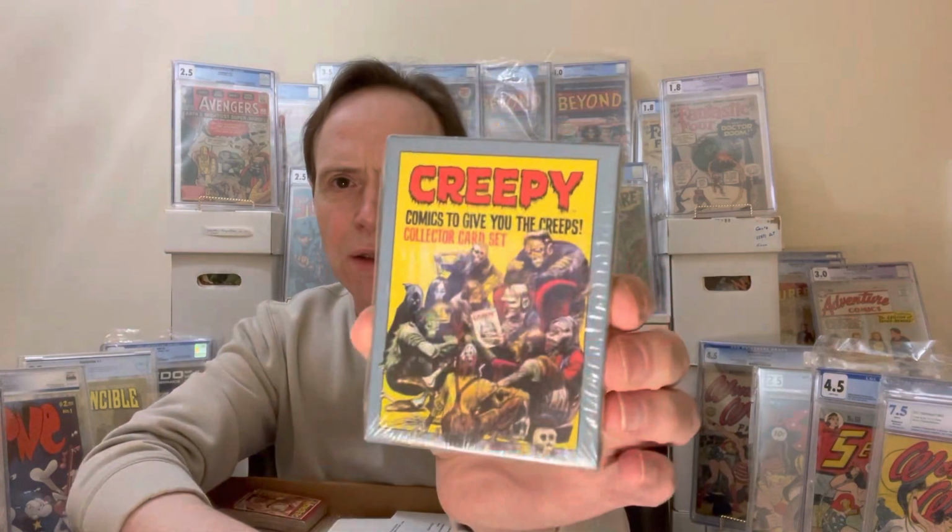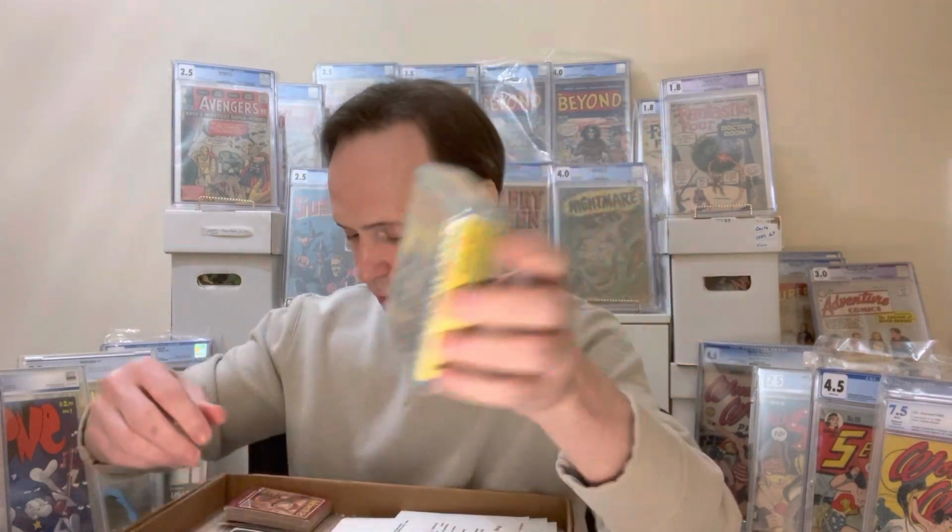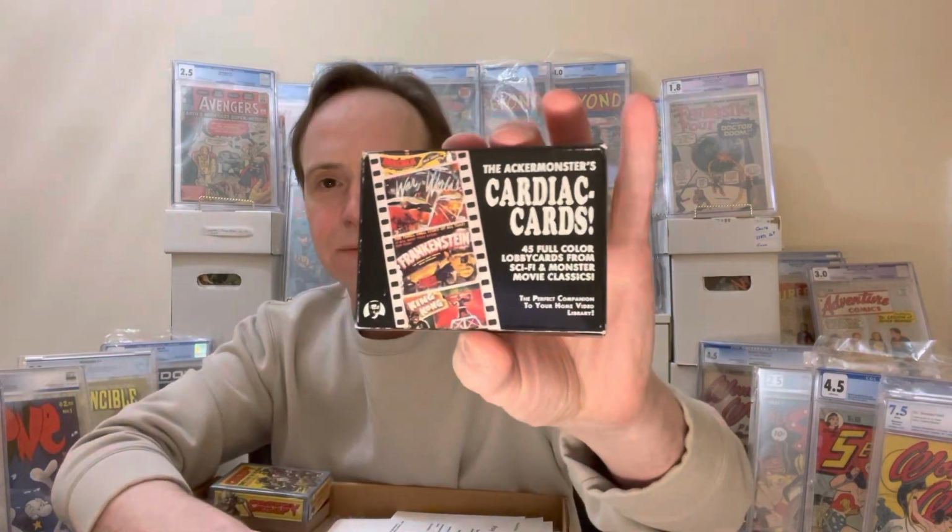And they also created, and I believe this is Harris, a creepy card collection. See all the Uncle Creepy on the back. It has all the covers from the different things. So this is my unopened copy of it. And then there was another classic card set. So I have all these different ones.